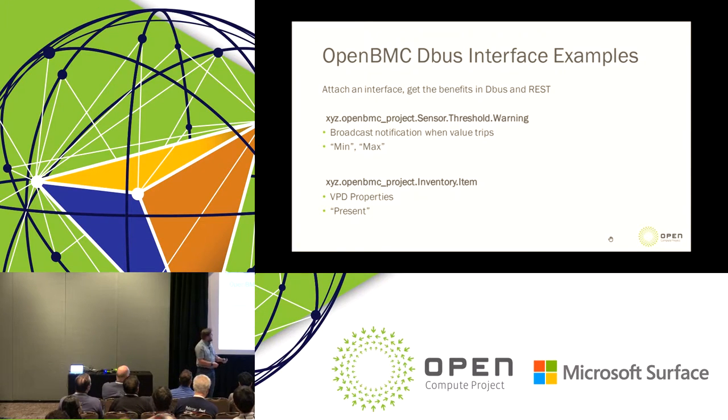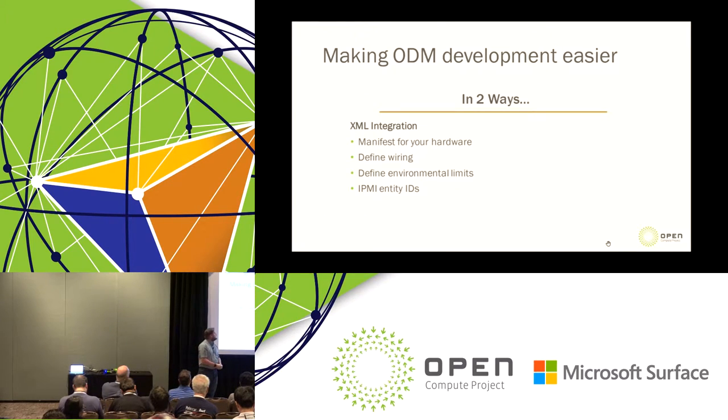All right, so this is a little bit of what Dbus is like. If you create an interface for a warning threshold sensor, what our code will do is automatically create your maximum and your minimum values for that threshold. If you have an inventory item, you get the true data, or the VPD, as well as a presence of true or false. So we're really trying to make it easy for everyone.